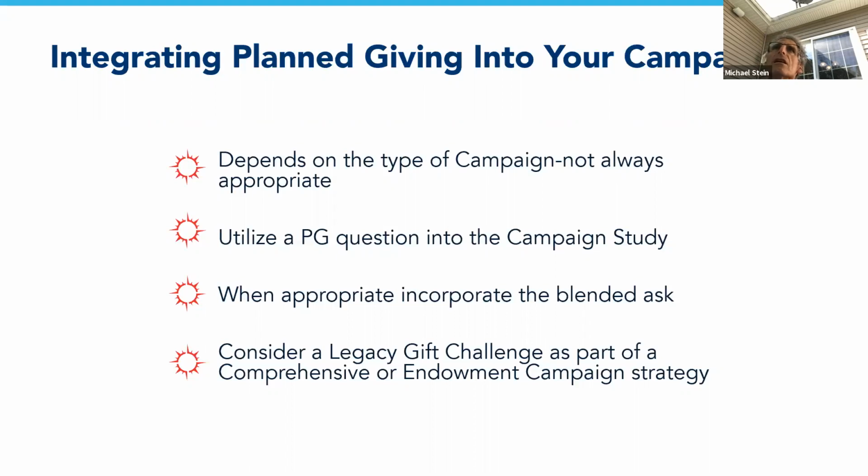So planned giving is not always something you're going to want to focus on if your campaign is strictly about building a building. That's not to say that if it presents itself in the context of a capital campaign focused on a building, if someone says, I can't do this for you, but I can give you 50% of my assets when I'm gone, that you walk away from that and say, oh no, that's not good for this campaign. Never walk away from someone who suggests a planned gift to you.